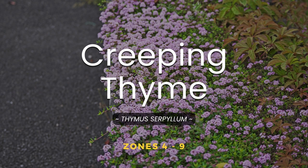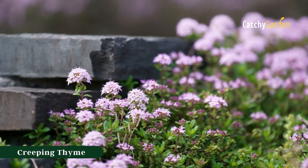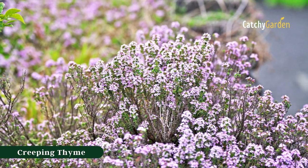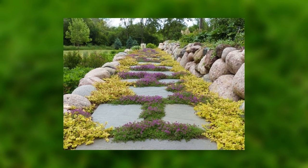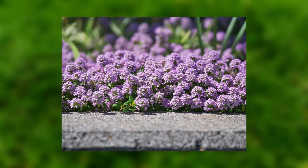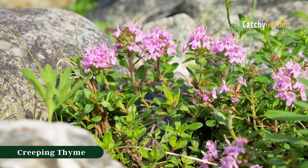Number 3. Creeping Thyme. The height and width of this herbaceous perennial can reach a maximum of 18 and 6 inches, respectively. The flowers it produces in the summer will add a subtle touch of beauty to your flower gardens without drawing attention away from your other plants. The ideal growing conditions for creeping thyme are those that mimic its native Mediterranean climate, or USDA zones 4-9.